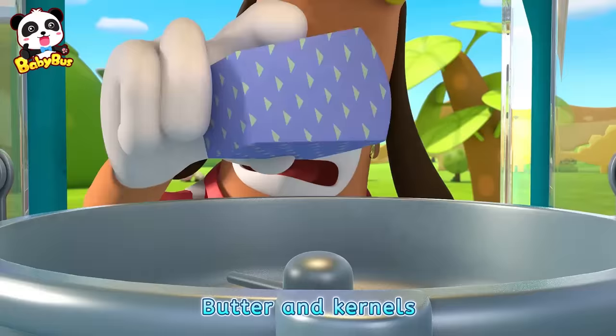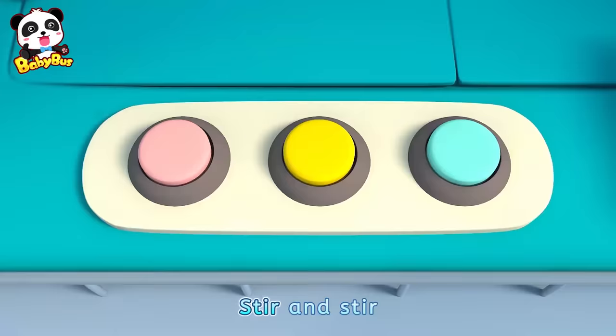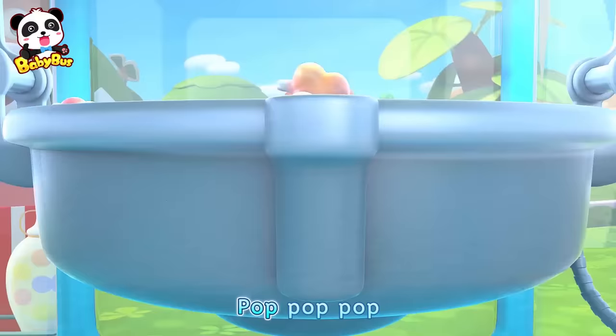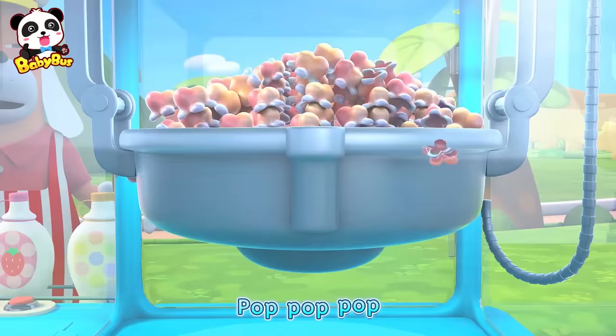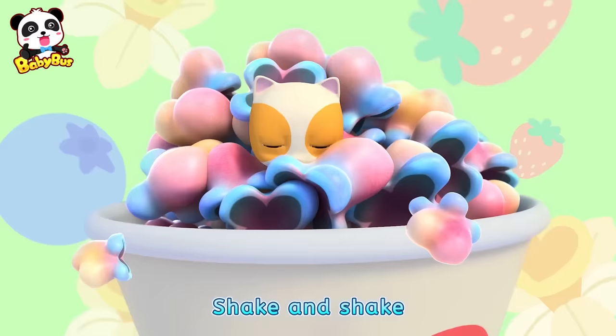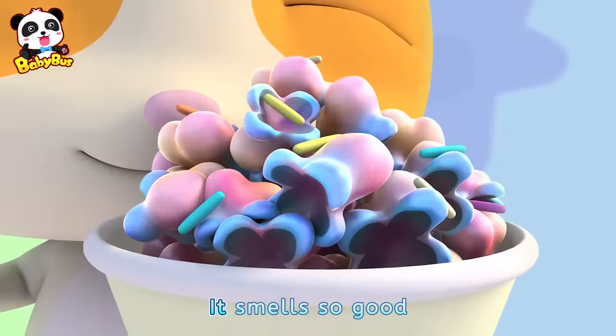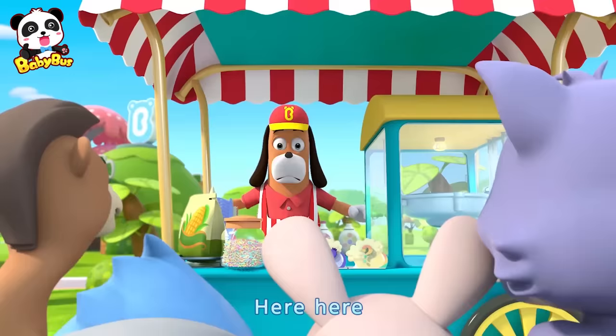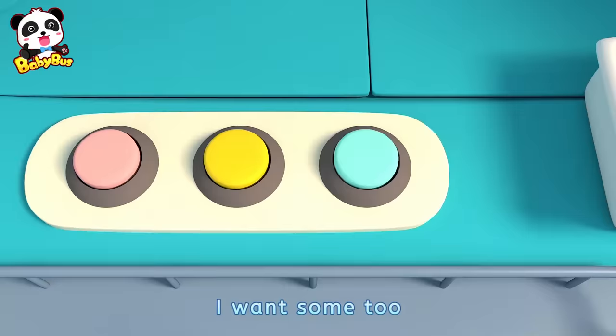Butter and kernels, stir and stir. Add some sugar and secret syrup. Pop, pop, pop, pop, pop! Wow, it's colorful! Colorful popcorn, shake and shake. Add some colors, sprinkles, it smells so good. Yum, yum, yum! Here, here, I want some too!